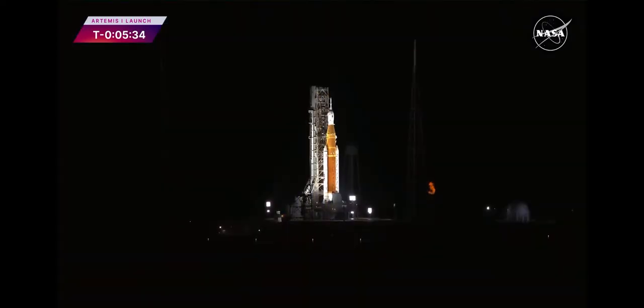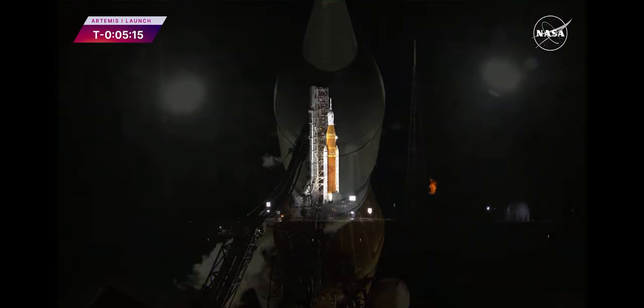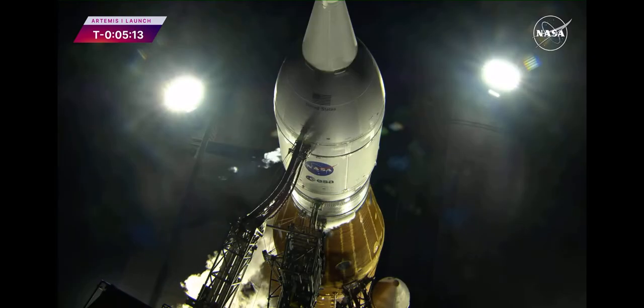Now we're arming the Orion ascent pyros and transfer to internal power. The launch abort system, or LAS jettison motor, is now armed. On this flight, the abort motor is inactive because there is no crew on board. Up next is the flight termination system, or FTS, which gives the Space Force the ability to destruct the rocket if it goes in the wrong direction. Let's listen in for that.